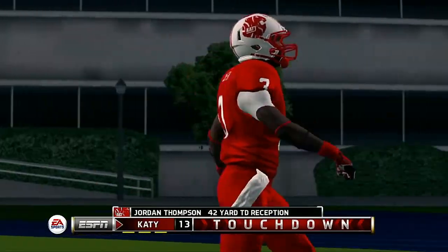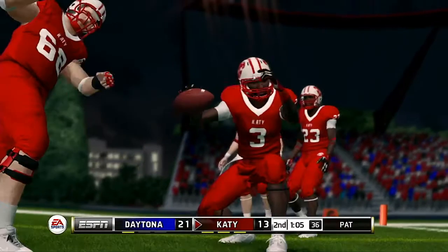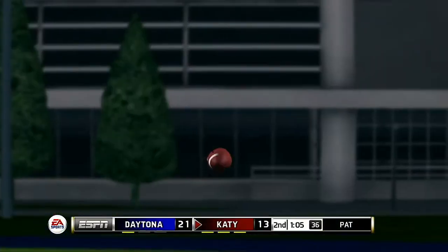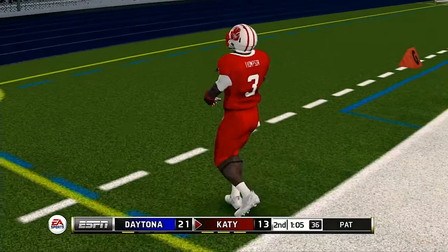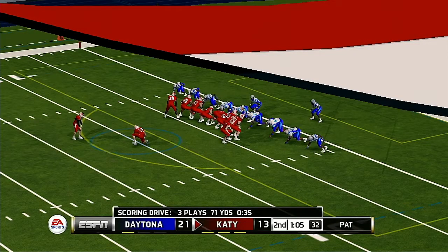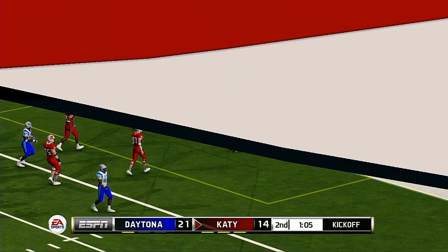A catch in the end zone. Touchdown. He's on the receiving end for another score. You know, this guy is such a difficult target to cover in the passing game. It usually doesn't matter who's covering him. He always seems to find a way to get open and make a catch. And he tacks on the extra point.